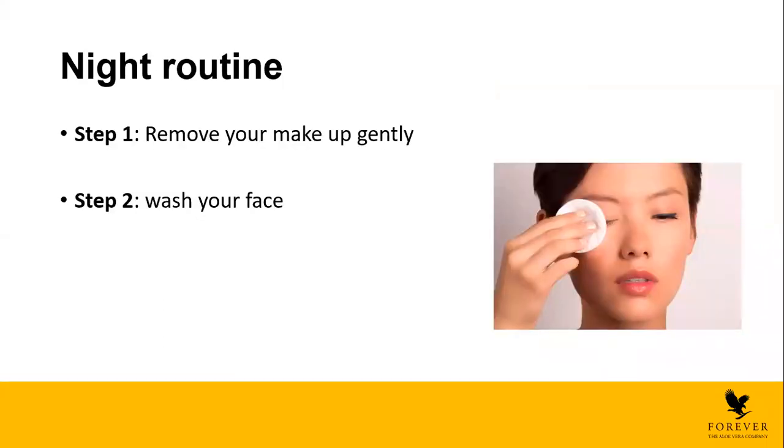So the first thing you need to do is, of course, you remove your makeup gently, if you have makeup on. If you don't have makeup on, then you can skip this step. And then you need to wash your face again. I recommend, again, the Sonia cleanser because it works on all skin types and it's very soft. It's very nice on the skin. So you can just wash your face with it every day, morning and evening.